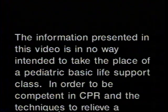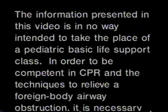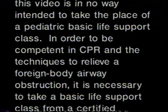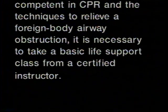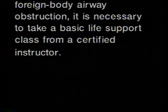The information presented in this video is in no way intended to take the place of a pediatric basic life support class. In order to be competent in CPR and the techniques to relieve a foreign body airway obstruction, it is necessary to take a basic life support class from a certified instructor.